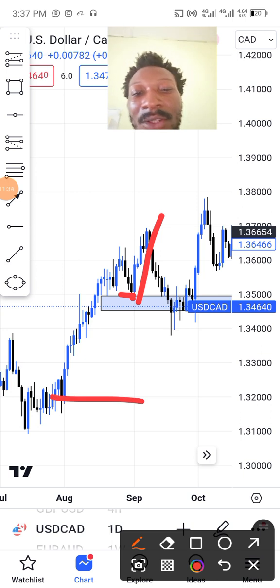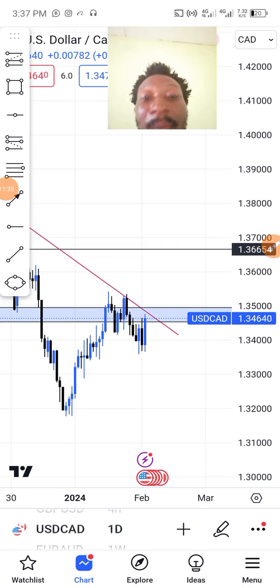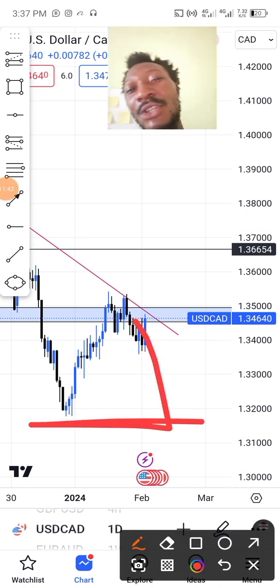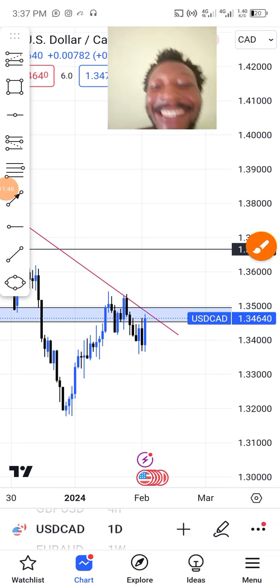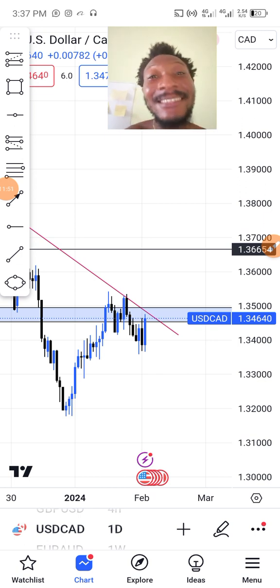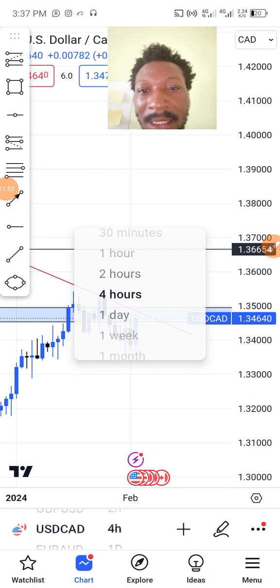All right, so now as it is touching the zone from the bottom, I believe it's going to come all the way down. So for me, my long-term bias for the USD CAD is sell, sell, sell. You've got to sell right now. Yes, I'm seeing sales. All right, let's go down to 4 hours to see what's happening in the market.